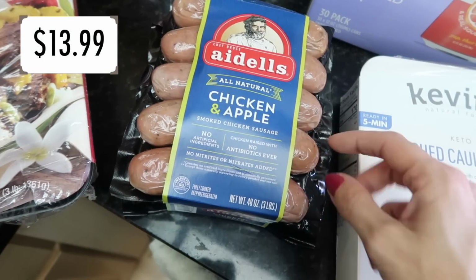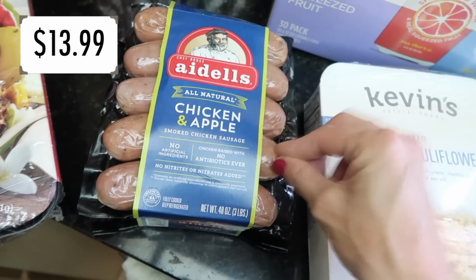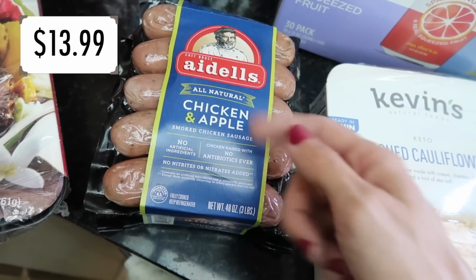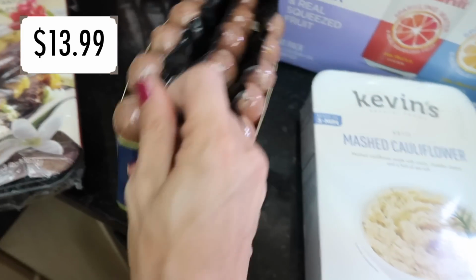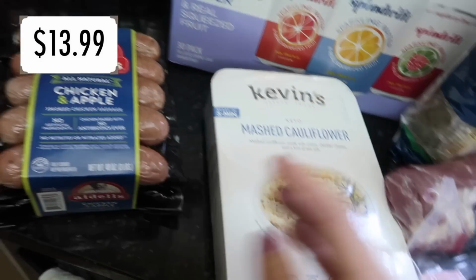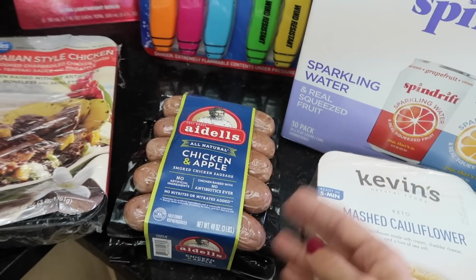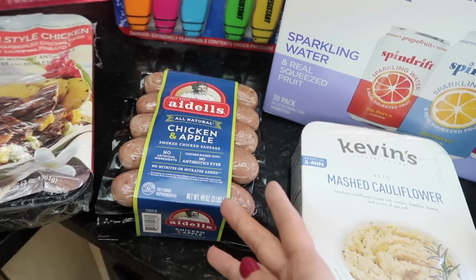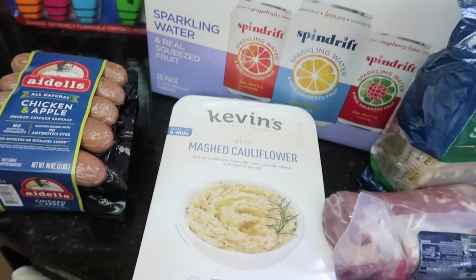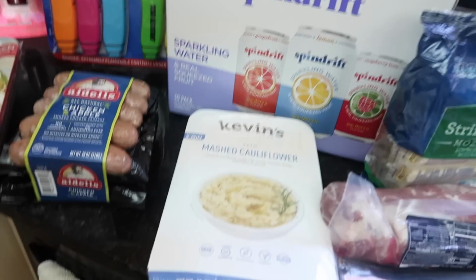Chicken apple sausage. Oh, this tastes like Thanksgiving dinner. I don't know how to explain it. It's just so delicious. The flavors in here are chicken and apple, I guess. This is such a deal. You get a lot of them for, well, they're pretty expensive, but they're delicious. I love throwing these in the oven, cutting them up, tossing them with a bunch of vegetables, and then a little bit of oil, salt, and pepper. And that is dinner served. Look at me, giving you so many dinner ideas, okay?